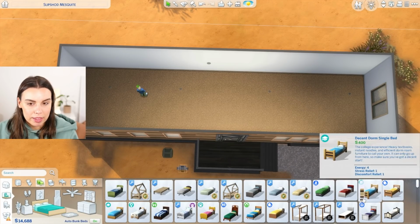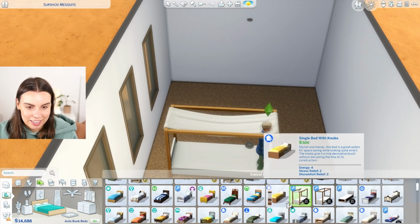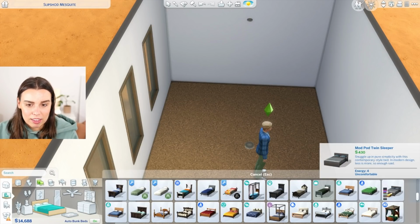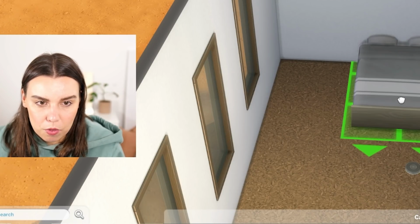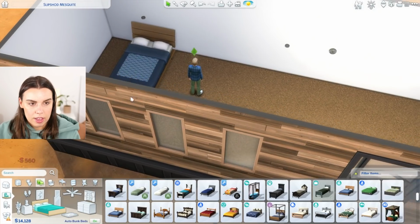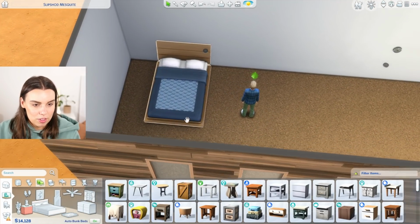Well, we're gonna need a bed. Oh, that's a cool canopy bed. It would be nice for him to have a big double bed because he's an adult, and I feel like that would be a nice thing. Perhaps this one could have a bedroom situation down here.